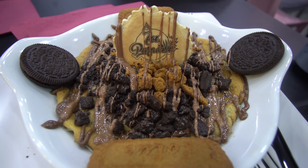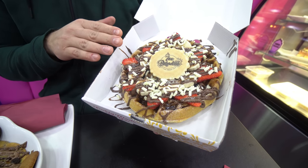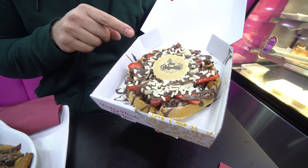The next thing I've got, because obviously life's about balance, I'm trying to be healthy. I've got some strawberries and some bananas on a waffle. So I'm gonna try this next. Again, this is hot too. It looks fantastic, it's a good size. It actually looks really, really nice. I'm looking forward to trying that.